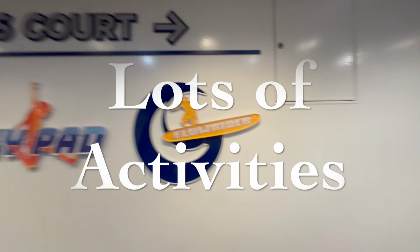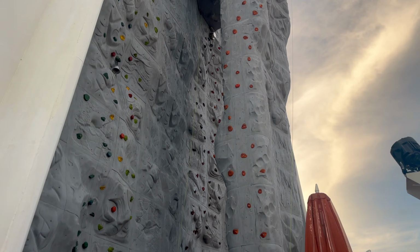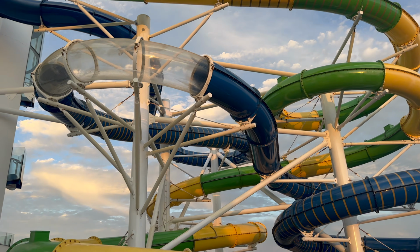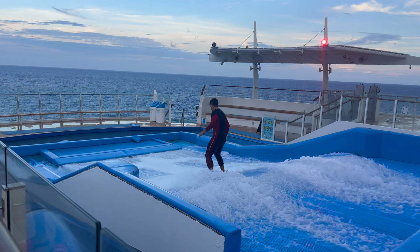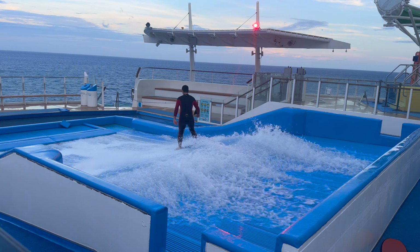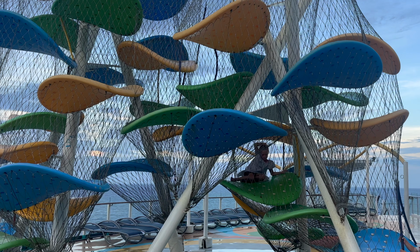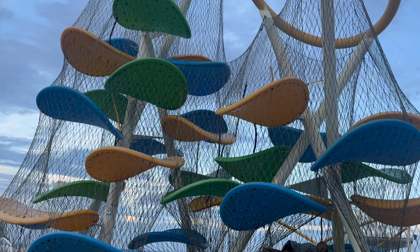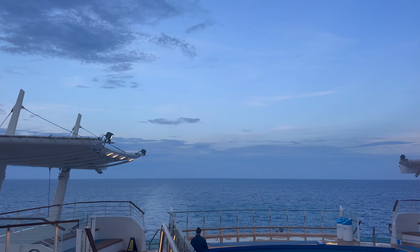Number 7, there are so many activities for kids and adults on the ship. They have the rock climbing wall, the big water slides on the back, the FlowRider for surfing. All of these things are for older kids. My daughter either was too afraid or not old enough or tall enough to do them. They did have this climbing structure in the back, which she absolutely loved. We went back there 2 different days and she spent a lot of time on it.